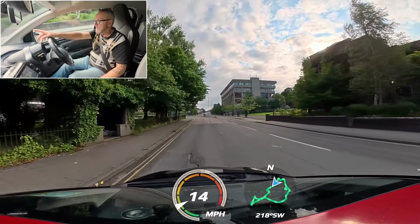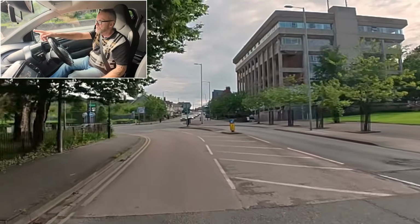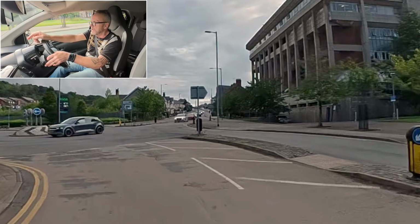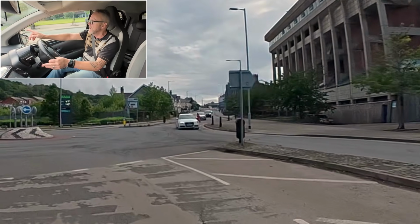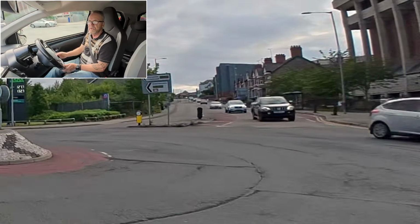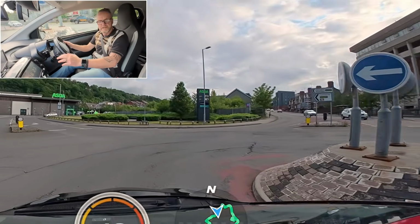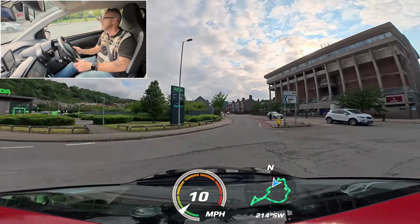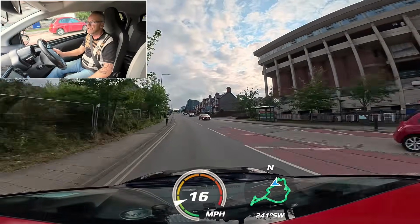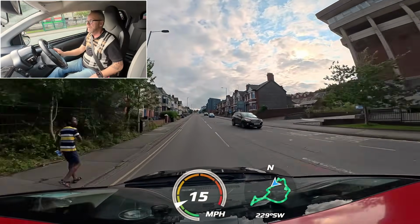Now you can see that Kia's going into Asda. I'm watching the white Audi, the red car. I'm going to pop it into first gear. Now I trust the white Audi, I trust the red car, and I trust the silver car. There we go, and the other one. Everybody's using their left indicators. Well done. Left mirror, left indicator. If they didn't have a left indicator on, it means they're going straight ahead. Stay there, matey. There we go.